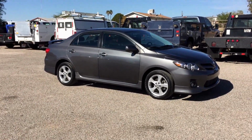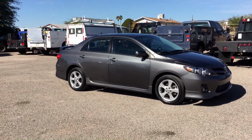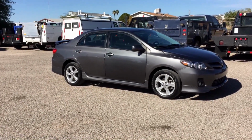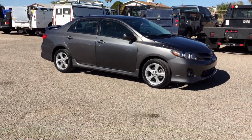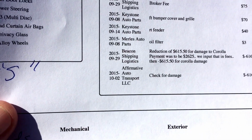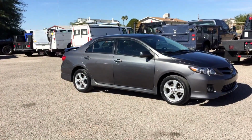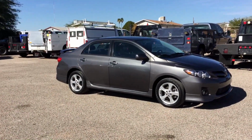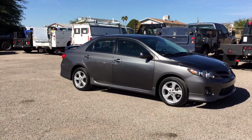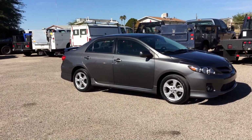Let's see, we got it here, and first of all, I want to tell you, there's before and after pictures. You'll see the pictures of it before it left LA and what it looks like now, and it looks pretty much the same. However, the shipping company, Affirmative Auto Transport. See where it says minus $616? That's because they had to pay us $616 because they crashed the trunk of the car. They were moving cars around on the upper deck and they dropped or pushed the car into the rear of the trunk. So we had to buy a used trunk and have that put on, and that was $600.